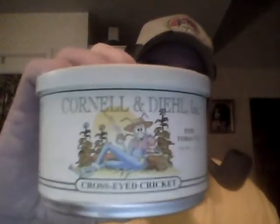I'm smoking some Cornell and Diehl Cross-Eyed Cricket, and this is a blend. Second go round I've had of this. First 10 of it, Alfred Henry Sims channel sent it to me. I don't know if Alfred didn't like it. I don't remember. He may have liked it and just wanted me to try it. But he sent me a nearly full 10. I liked it, and then I went back and bought another 10.